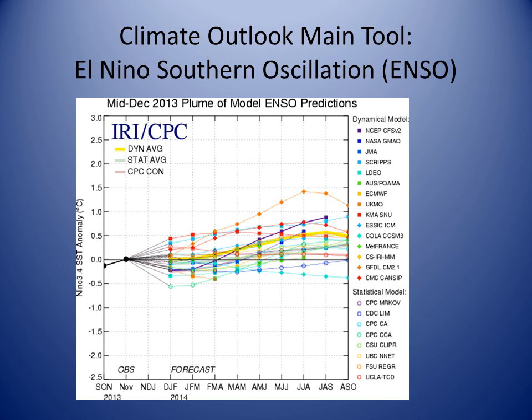For seasonal outlooks, climatologists look to the state of the oceans for clues to storm track and intensity. This slide shows the forecast from numerous models of how sea surface temperatures in the equatorial eastern Pacific will vary from normal through the winter, spring, and summer of 2014 from left to right across the graph. You can see the majority of the forecast lines remain close to the 0.0 line, in other words, a forecast that neutral conditions will continue.